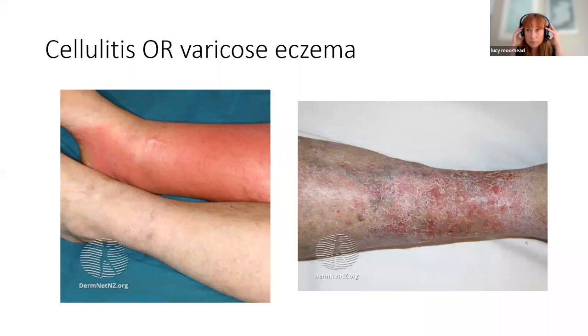Something commonly referred to us in dermatology is how to differentiate between cellulitis and varicose eczema. They may both present as red legs. Generally speaking, I would say cellulitis would normally present with a quicker onset. The leg would be hot. You would normally have one leg involved, whereas with varicose eczema, you're going to have both legs involved. And with cellulitis, as I said, it can quickly change, so it could be quickly extending.